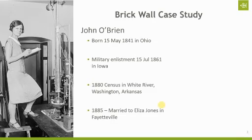However, we do have a lot of conflicting evidence regarding his birth. Some records place his birth date as early as 1837. Some place it as late as 1849. His birthplace is listed as Ohio, Iowa, Ireland. So lots of conflicting evidence. But based on the evidence that we have collected so far and some of the ways that we've resolved some of that conflicting evidence, this is where we have settled for now as his birth date.